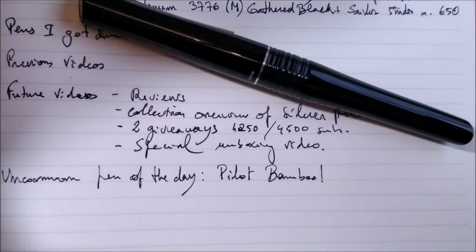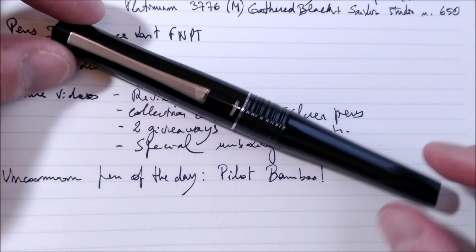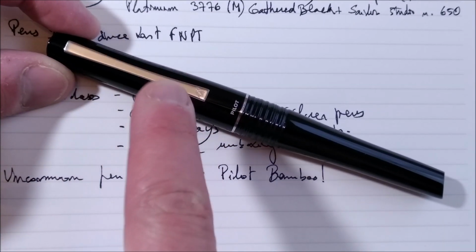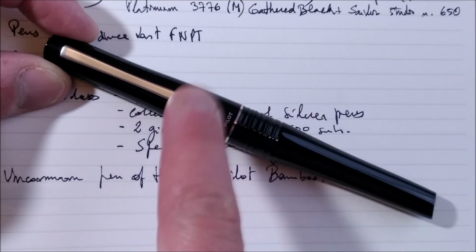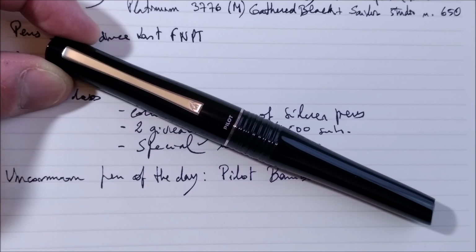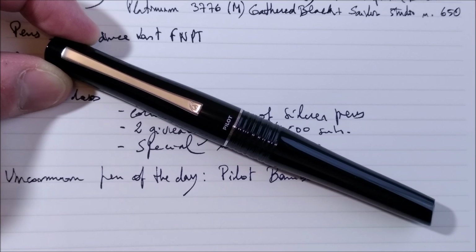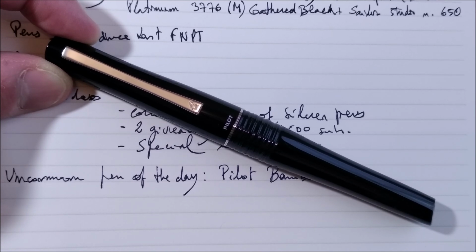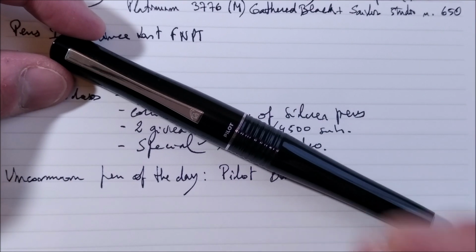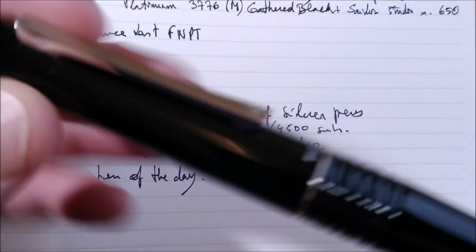I made a review of this pen. This pen is interesting because it is a Pilot pen, so it is a Japanese pen, but it was designed by a French designer inspired by Oriental design. So it's fun to have an Oriental pen made by a French designer evoking Oriental design. I think it's kind of fun. This is a pen that I reviewed and I like it a lot.